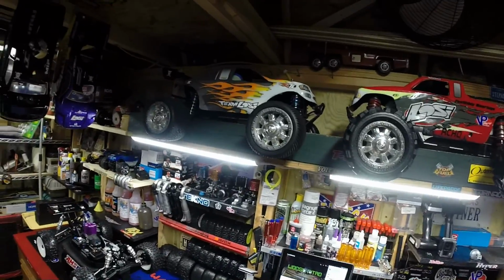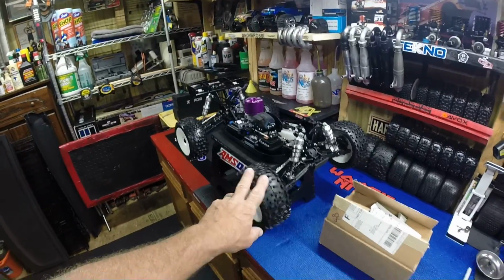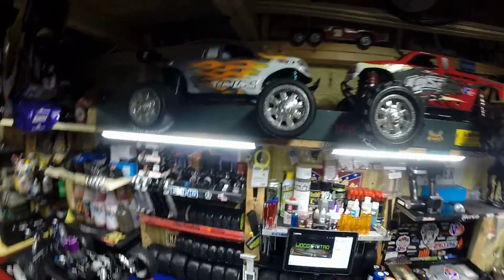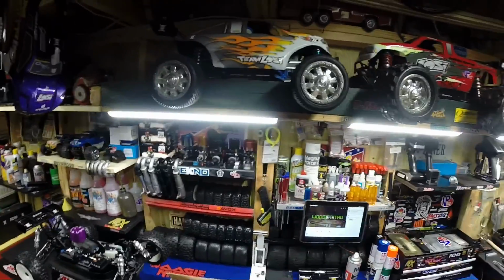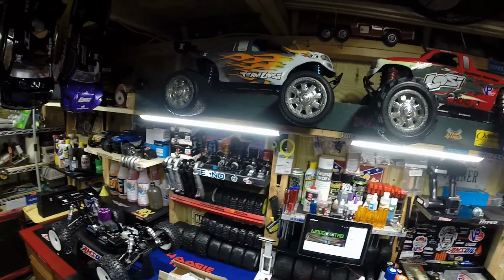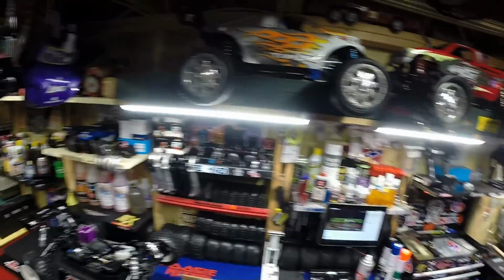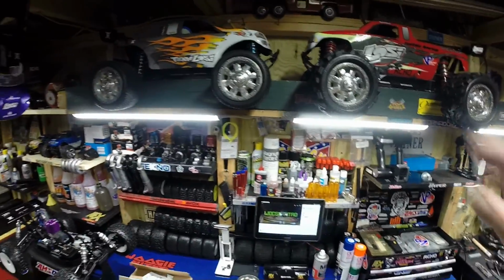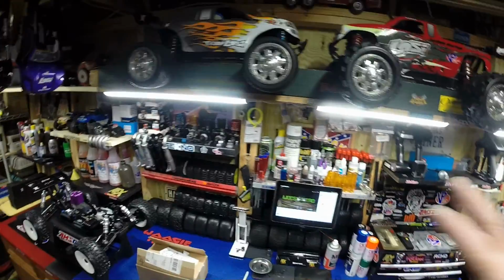This one has the Dynamite .28 that came on my 8T RTR. We've only run 2 break-in tanks in it, so we need to get that finished up. The only thing is you can't run a starter box on these. The chassis won't allow it, but these are still bad to the bone monster trucks. It's my favorite monster truck out there as far as Nitro.